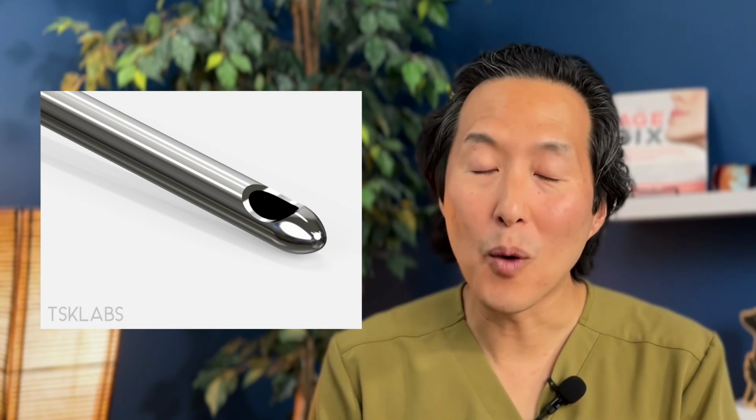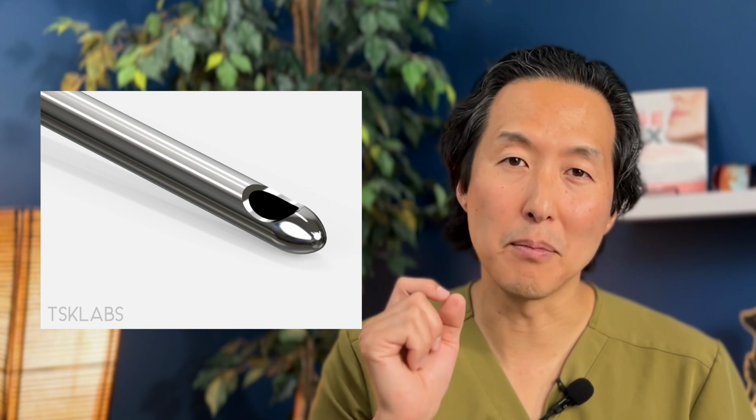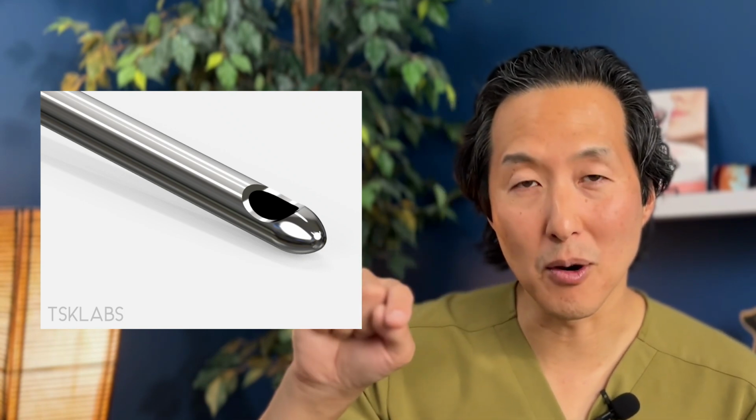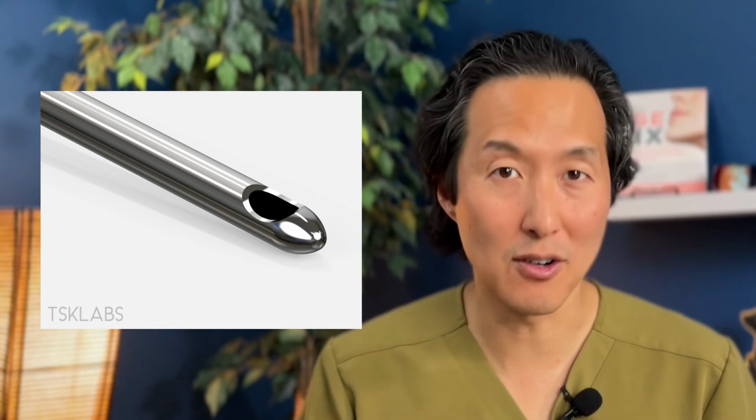So what about fat? Well, I've been doing injections of fat into the face for decades. And the key for fat injections is to inject it with a hollow cannula. When I inject fat into the face, I do not worry about blindness because I know that I'm injecting it with a blunt cannula through a side port, so the chance of it getting into an actual blood vessel is almost zero. However, there are some doctors who are injecting fat through an actual needle, and that's where the risk is definitely much higher.